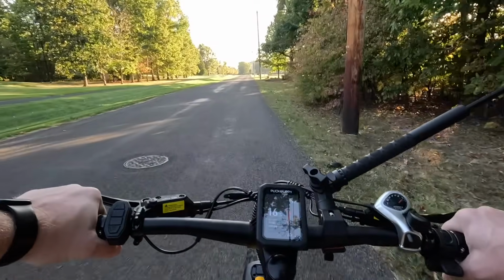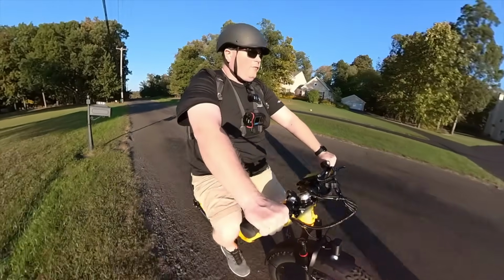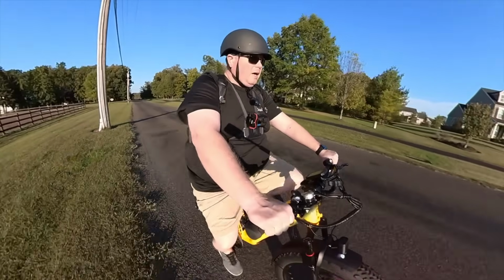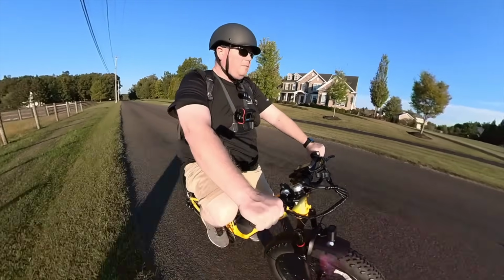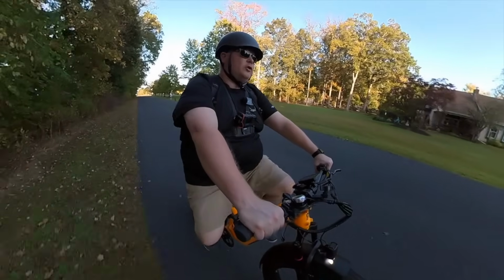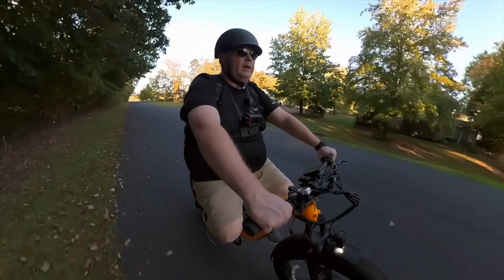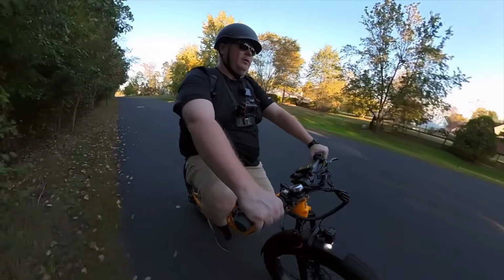as we get closer to spooky season. So this does have a cadence sensor. If you've never ridden a cadence sensor or a torque sensor, with the cadence sensor, as long as you're moving your pedals, the motor will give you the maximum amount of power for that pedal assist level. Whereas the torque sensor senses the amount of pressure you're putting in the pedals. Basically, how hard are you pedaling? And the harder you pedal, the more power it gives based on that pedal assist level.